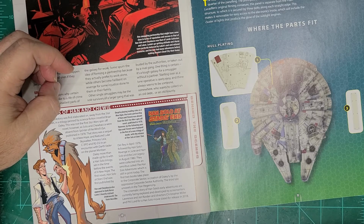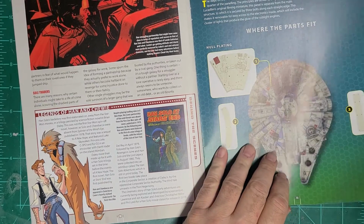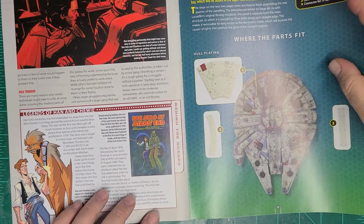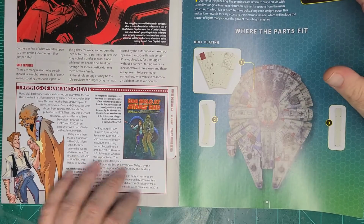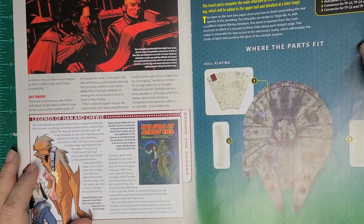The first two books take place in the Corporate Sector, a creation of Daley's, run by the oppressive Corporate Sector Authority. The third tale unravels in the Tion Hegemony. The cinematic story of Han Solo's early adventures are currently being explored and developed by screenwriters Lawrence Kasdan and Jon Kasdan and directors Christopher Miller and Phil Lord for the Han Solo movie slated for release in 2018. So of course we know Lord and Miller ended up getting fired, and that did end up kind of squashing some of the backstory of Han, but these books are all pretty good.